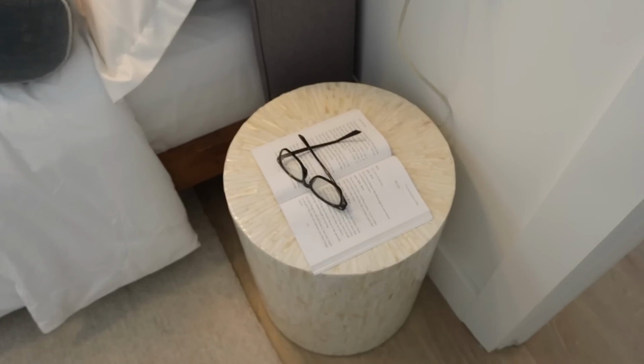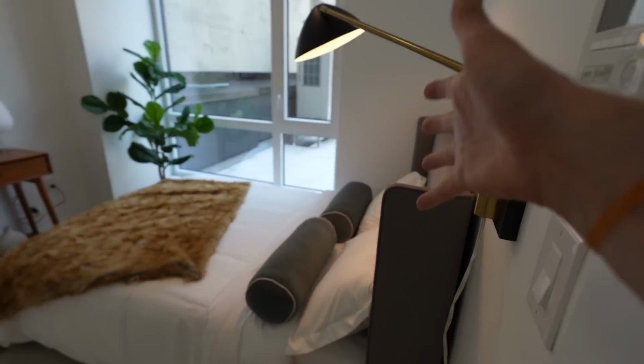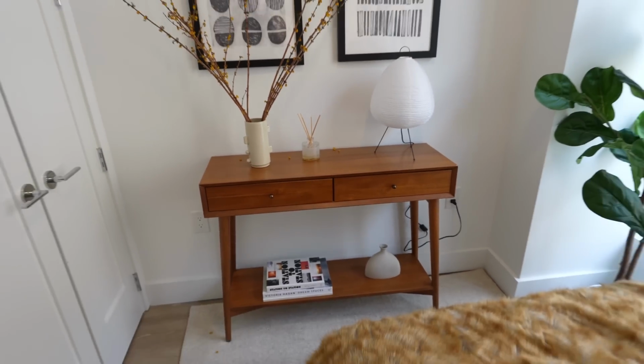This is a cool place. The furniture definitely helps you imagine what the room could be like. This is a full-size bed, end table, and I love this quirky reading lamp. It's kind of overkill, but it looks great. We've also got our little end table here. Actually, it's more of a writing table, but look, I'm sitting on the bed. That's convenient. You don't need a desk.